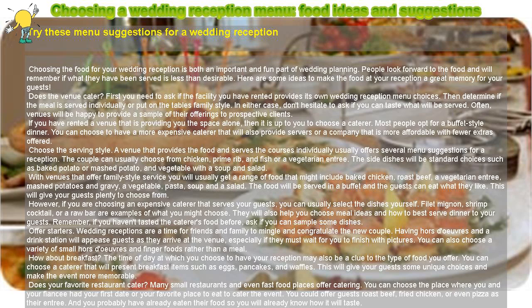If you need ideas, check out some recipe sites or books. Ask friends or relatives whose receptions you remember who cooked the food. Also consider a fruit or sweet table for appetizers or dessert.